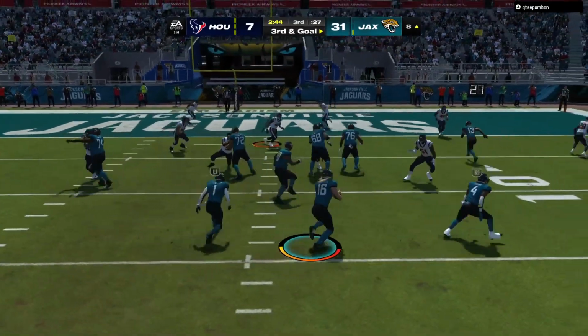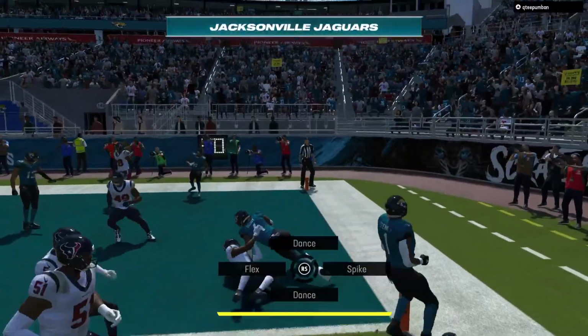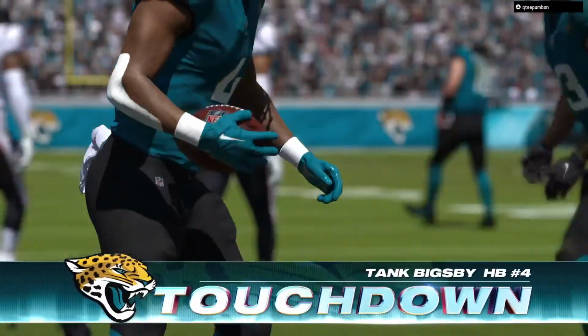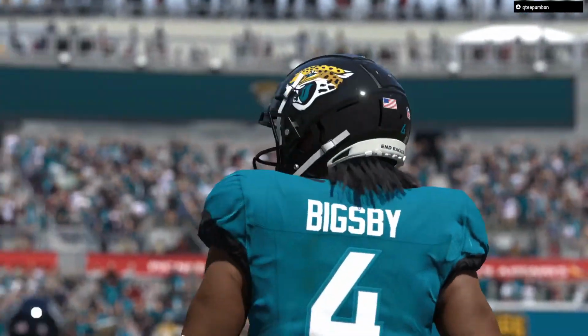Here we go. Give to Bigsby on the option. And he takes it in. Touchdown, Jacksonville. Take Bigsby. His first touchdown of the new season.